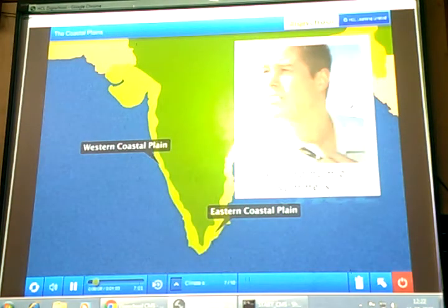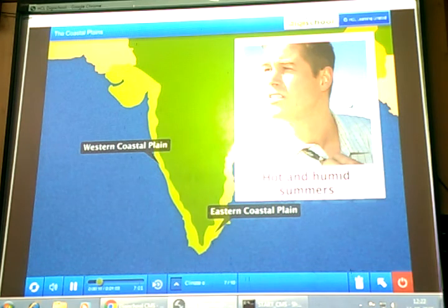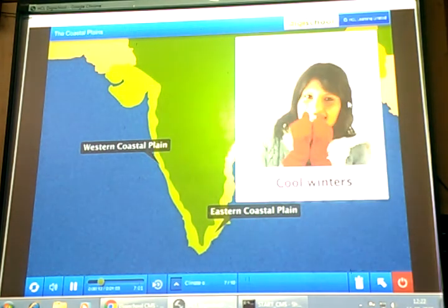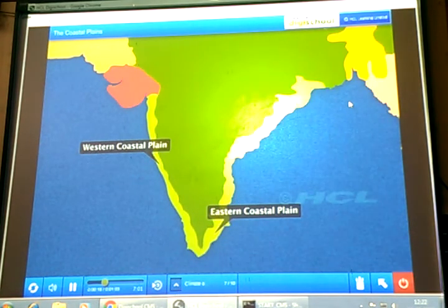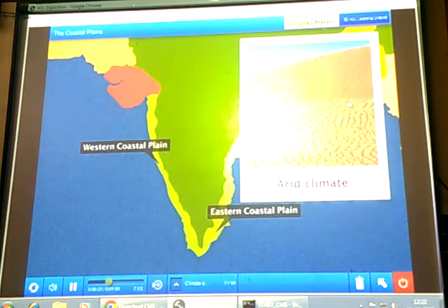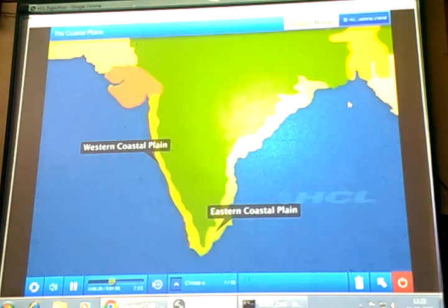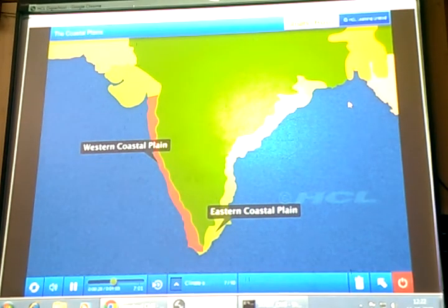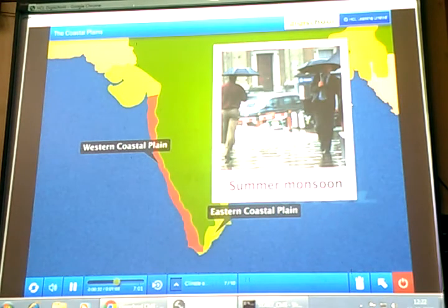The coastal plains are hot and humid during summer. However, winters are cooler. The northern part of the western coastal plain has an arid climate with desert-like features. The southern part of the western coastal plain receives heavy rainfall during the summer monsoon.